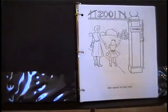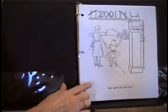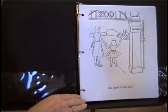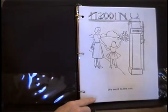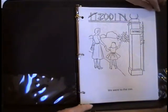Okay, let's look at a few very simple examples of experience books. This first one, we just took pages from a coloring book about a trip to the zoo, and then we personalized it by adding some text here at the bottom. That's very simple text so that the child can help tell this story. We'll read through this just real quickly.